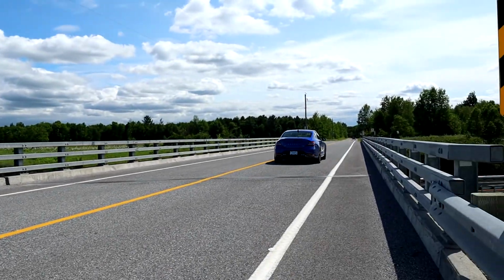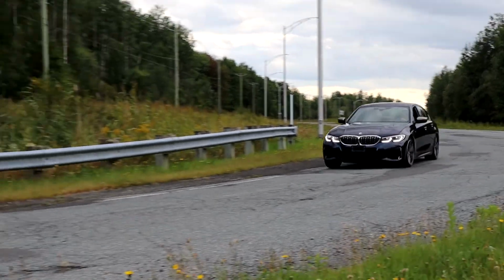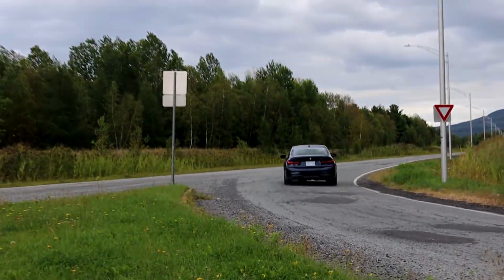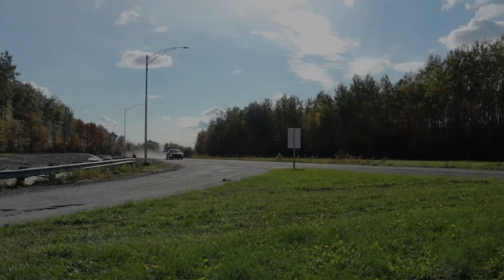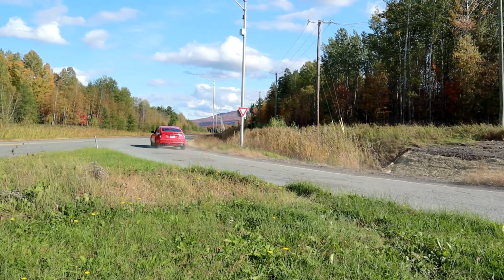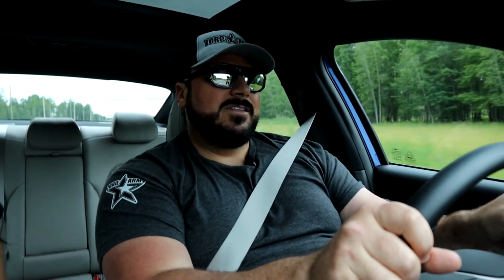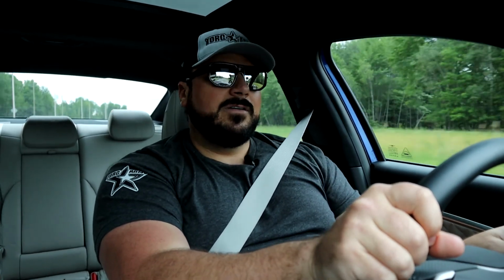Now I'm approaching my famous curve where I test all my cars. I already drove the BMW M340i. It was really quick, one of the quickest in that curve. Also, the Cadillac CT5-V was pretty amazing, especially with the magnetic ride. We'll see if this thing can compete against those Germans and an American luxury brand. Let's do a little downshift here.